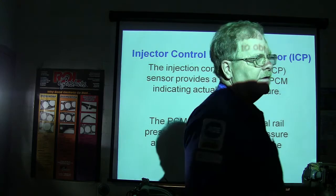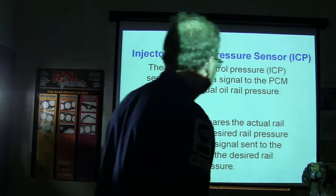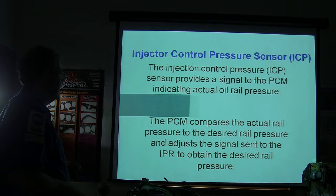And that's another thing: if you disconnect the IPR, it will default to 750 pounds and it will start if it can. So that's a little troubleshooting procedure you can do. The VCM compares the actual rail pressure to desired rail pressure and adjusts it, so on and so forth.